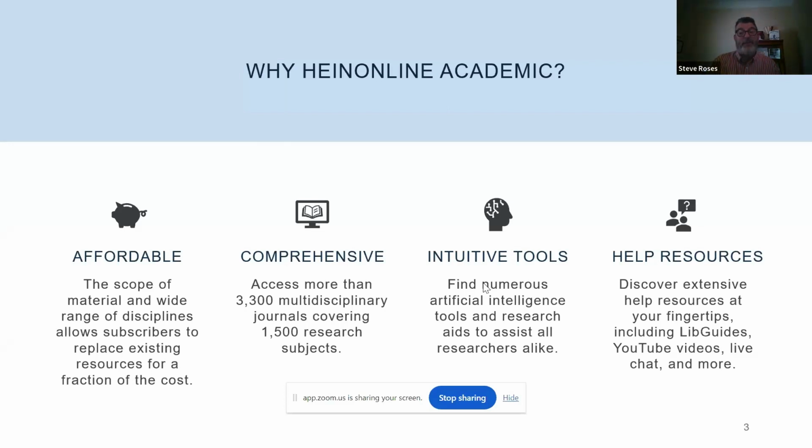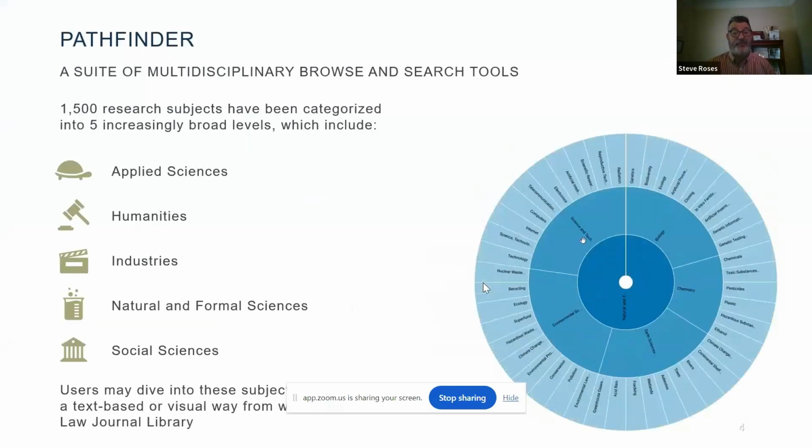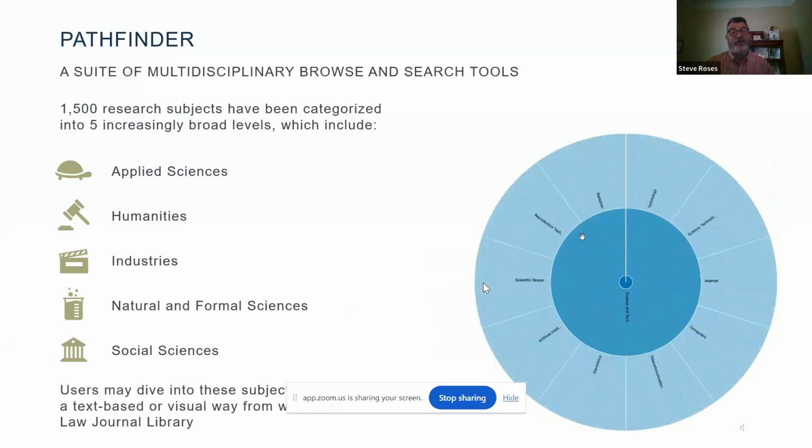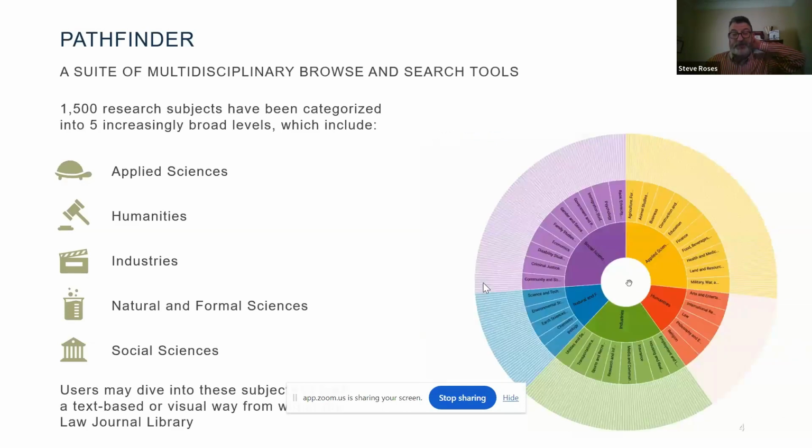One of the ways we make HeinOnline available to folks who are not familiar with it is to offer a 6-month free trial with absolutely no obligation. And this 6-month free trial allows you to have access both on campus and also remotely. And we keep adding new features to HeinOnline.